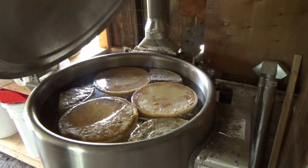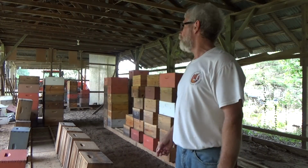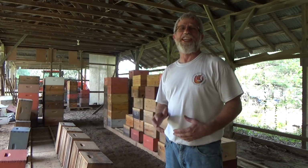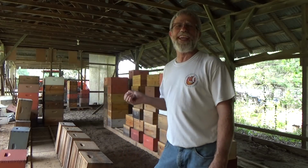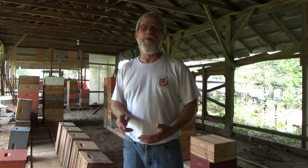What I'm going to do now is get over into the area that we store our boxes and our frames and all that stuff. And I'm going to show you what's going on over there. So here we are in the peacock pen, and the configuration of our boxes is totally different from what you had seen in here previously when I had our boxes stacked up all in line, allowing the daylight to come through it.